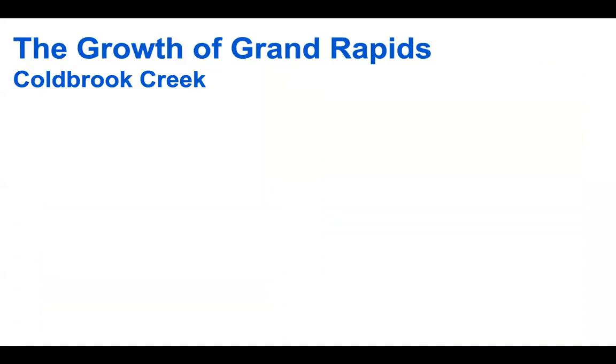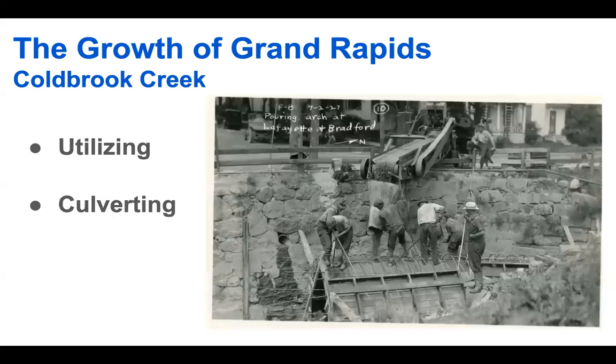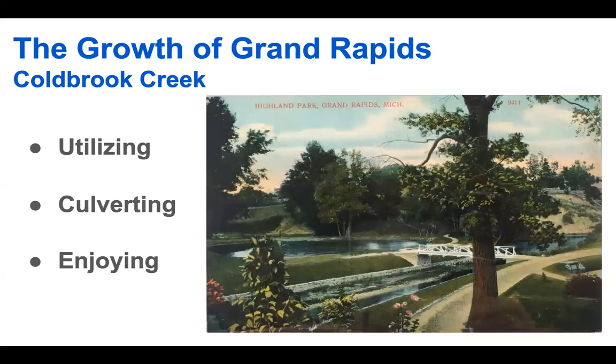So lots of things we could focus on during that time frame, but we chose three major areas that we want to look at. The first one is utilizing the creek. Picture of an old pump house there. Second thing we want to look at is culverting the creek, which is putting it in tunnels underground. When did that happen? And lastly, we want to talk about people actually enjoying the creek. So let's start with the topic of utilizing Coldbrook as a source of water.